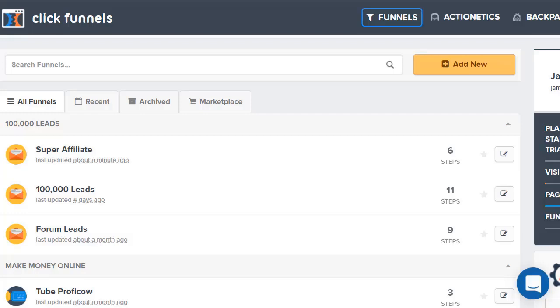You can actually get rid of split testing software. If you wanted to use the Actionetics, you wouldn't need an autoresponder. If you wanted to use Backpack here, you can have your own affiliate program. You can get rid of all your other landing page builders if they're monthly. You won't need to use them anymore. I've specifically used a ton of them. This is what I primarily use right now.